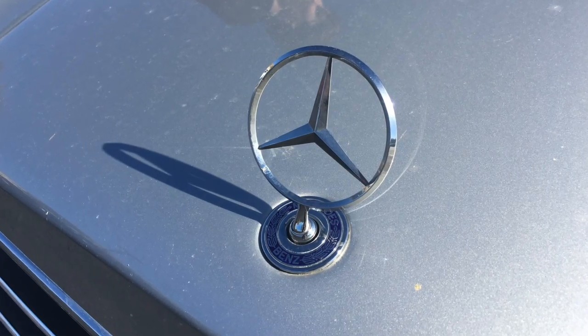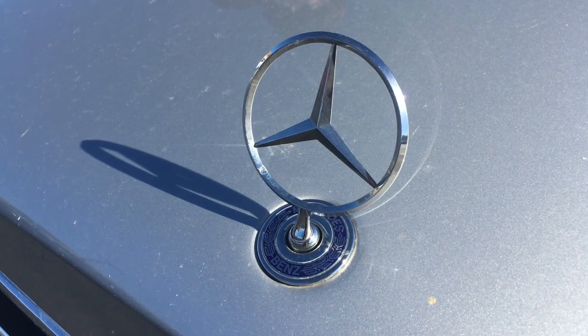I really like how Mercedes has the hood ornament. That's just kind of, to me at least, a symbol of luxury and it's been there for 20 years. Yeah, you see like a Rolls Royce drive by and they have that hood ornament, and it's just something that you kind of associate with a luxury car. And I think it's a very nice touch.